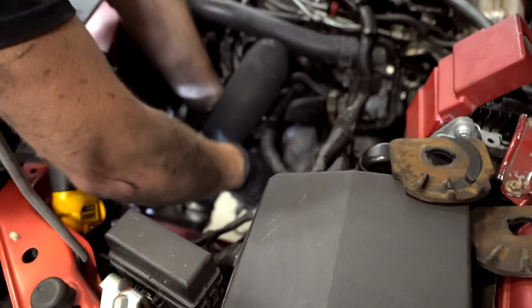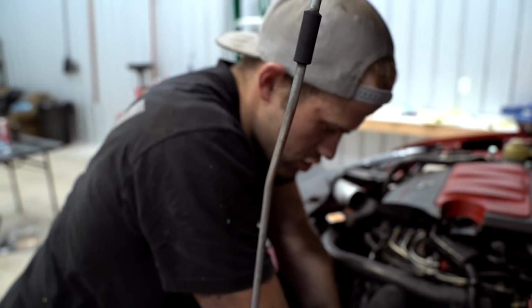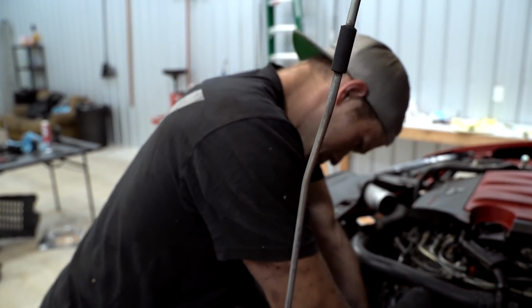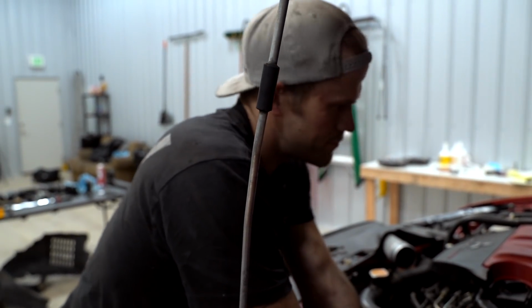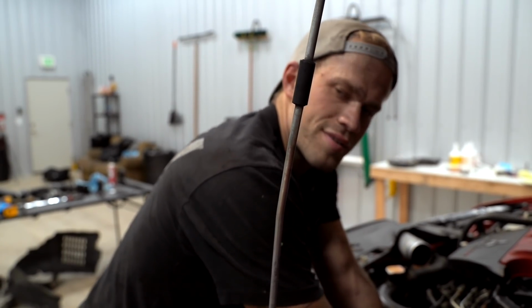So I'm a little confused. It feels like that throwout bearing should clip in more, but then again, I was used to pulling out a worn out clutch, so the fork was in a completely different spot. But I'm going to bolt on the slave right now, go press in the clutch, make sure it feels fine, and if it does, put everything together, get it out of the shop, and move on.